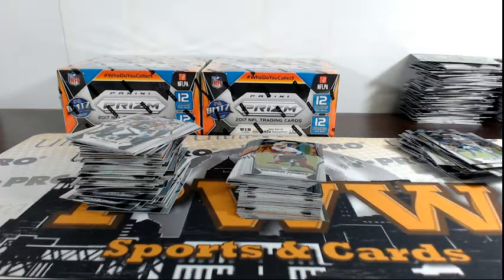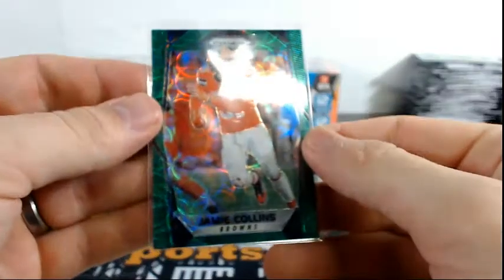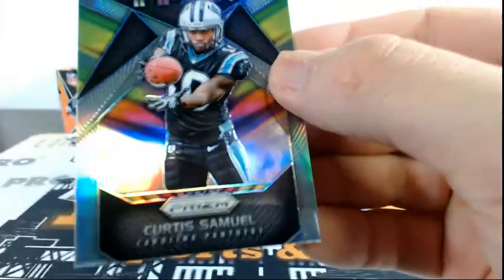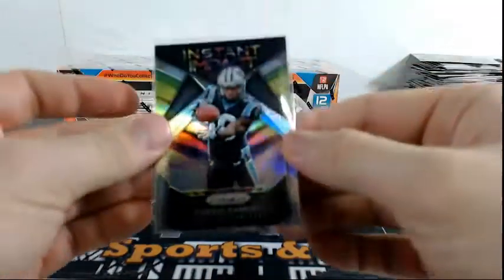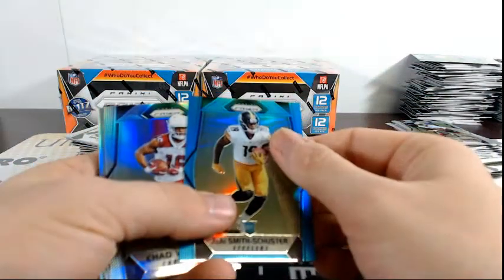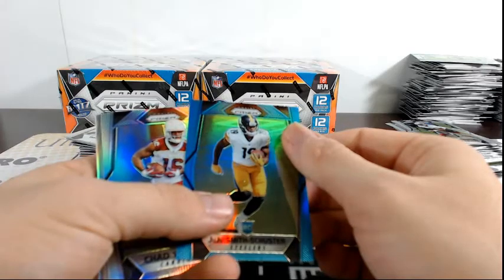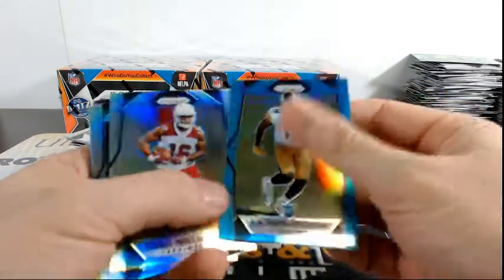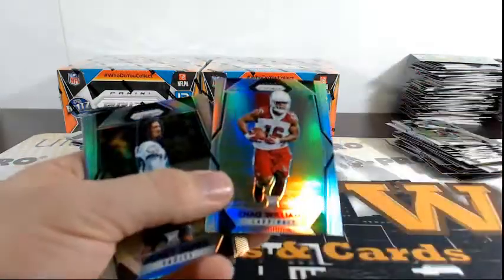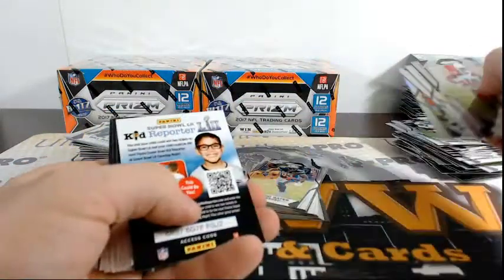72 of 99. Dallas says winning, John. Thanks. Appreciate that. I don't think I've got any fantasy guys in tonight. Instant Impact, Curtis Samuel for the Panthers. John, what teams did you grab? You got the Giants and the Seahawks. Blue Smith-Schuster to 199. I feel like I pulled a Seahawks. I pulled that Darboh auto. I don't know if you saw that, John.